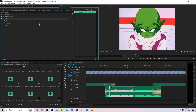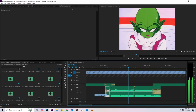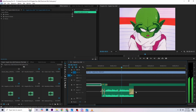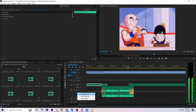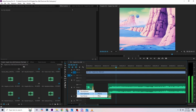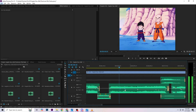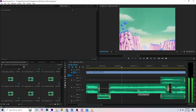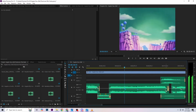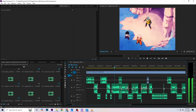Raise that. Just get rid of the treble altogether. It's a pretty soft sounding track anyway. Kind of let it be. It's a fairly balanced track.